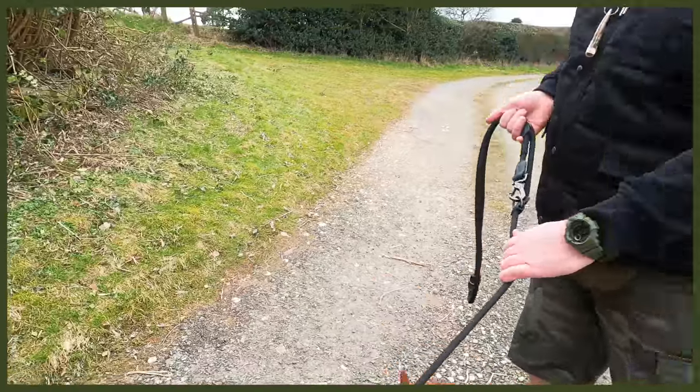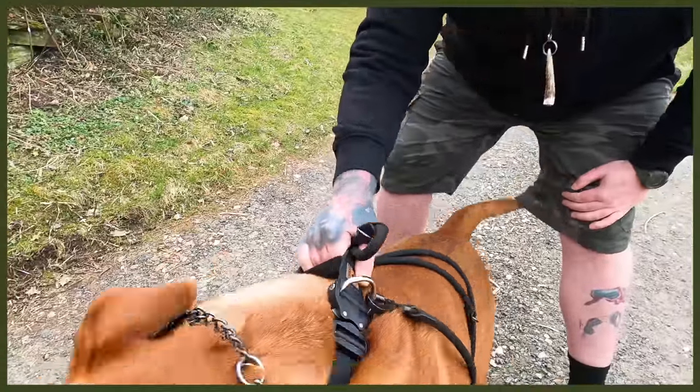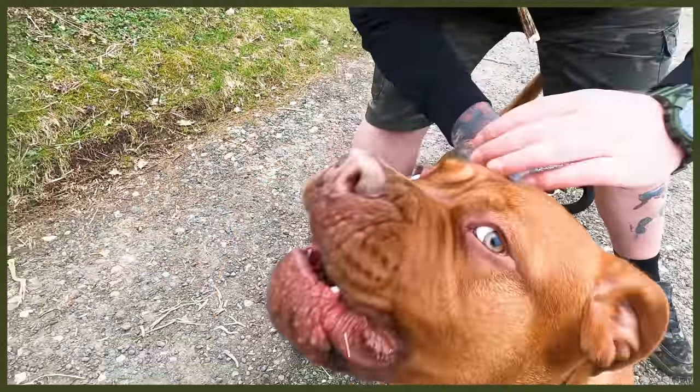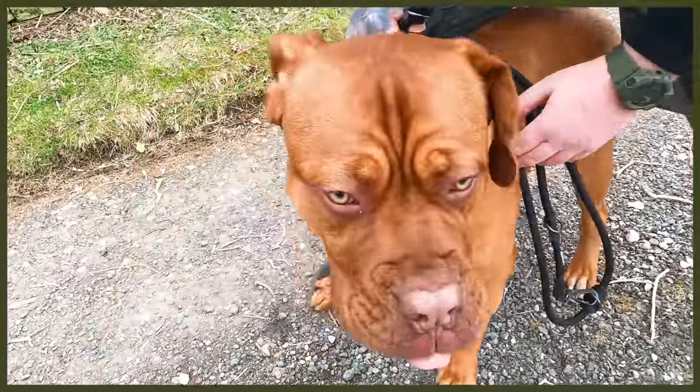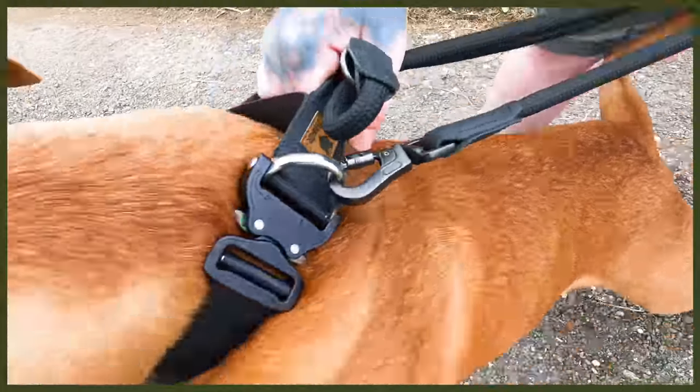As you can see, we've got my training lead attached to one of our Odin collars for now, which with the traffic handle really helps, but as you can see, so strong. With the prong collar, we've got it tight, but where we can still get fingers in, so that's absolutely no problem. We've got it nice and high, which will give us the most amount of control.